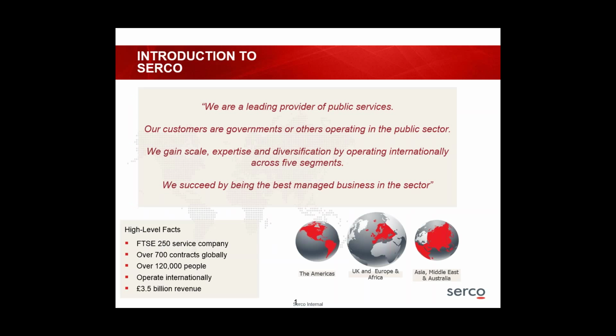So if I just move on. So who are Serco? Well, we're a leading provider of public services. Our customers are governments or others operating in the public sector. We gain scale, expertise and diversification by operating internationally across 5 segments. And we try to succeed by being the best managed business in the sector.